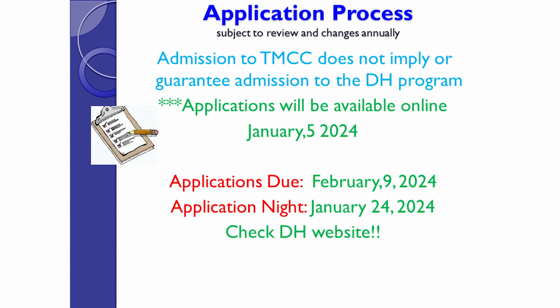Applications will be due February 9th, so we give you a little over a month to get that application and everything in. And then we have application night, which I would recommend that if you are applying, you come, because I will tell you there have been, and we just now finished all the applications for this new incoming cohort, and there were a couple that did not come to application night, and they ended up not getting everything in, and guess what? Now they're exempt from that.